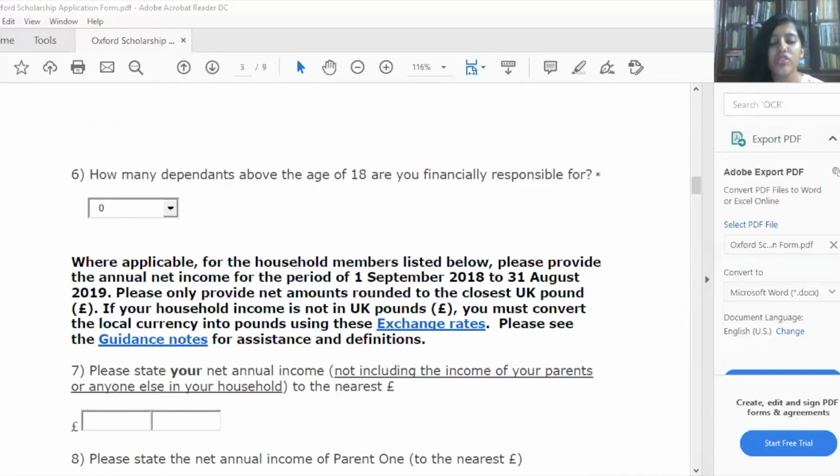You have the exchange rates mentioned here, and you have to use these specific exchange rates when converting your household income from your currency to UK pounds. It is very essential that you do so, because they will be considering it according to this. And if later on, during the visa applications or any time, you are required to show them any documents, they will convert it according to this.